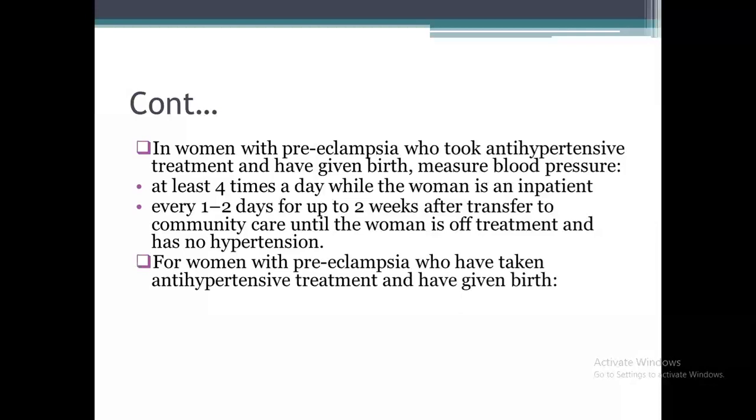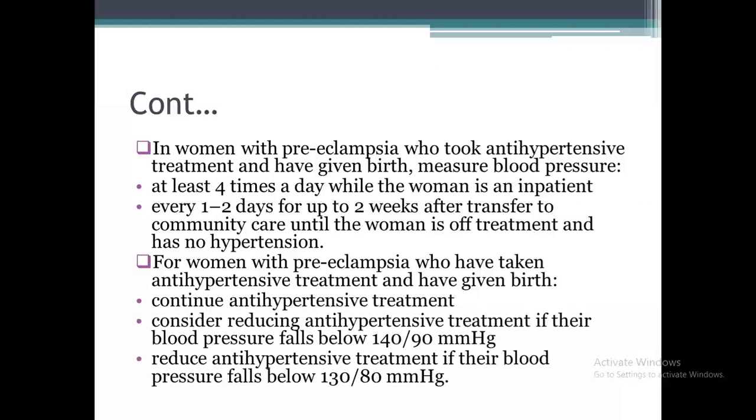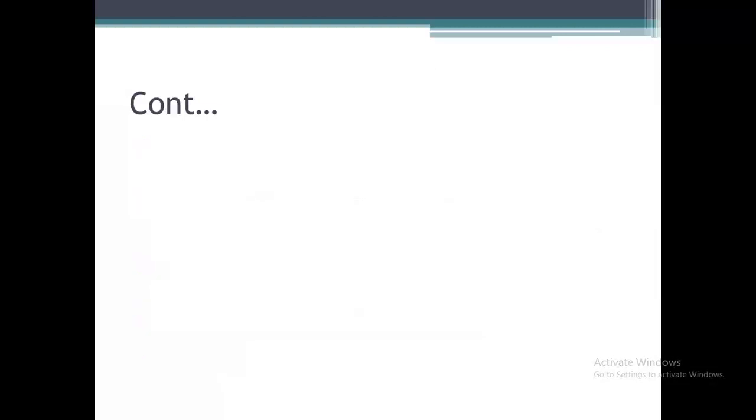For women with preeclampsia who had taken antihypertensive treatment and have given birth, continue antihypertensive treatments. Consider reducing it if their blood pressure falls below 140 over 90. And reduce antihypertensive treatment if their blood pressure falls below 130 over 80.